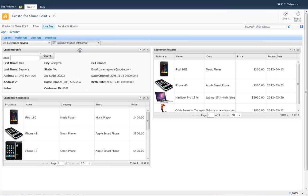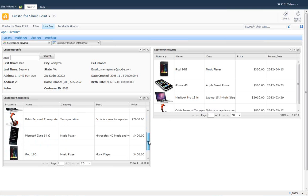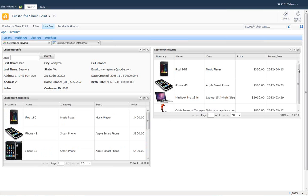Okay, so I'm looking at Jane and I see she has a bunch of shipments and then returns that are happening here. From this perspective, I'm trying to see, does she return everything that she buys, or is she keeping some of it? That's important to see here, and ultimately, as you know, because we've empowered you to go and set the pricing for her.